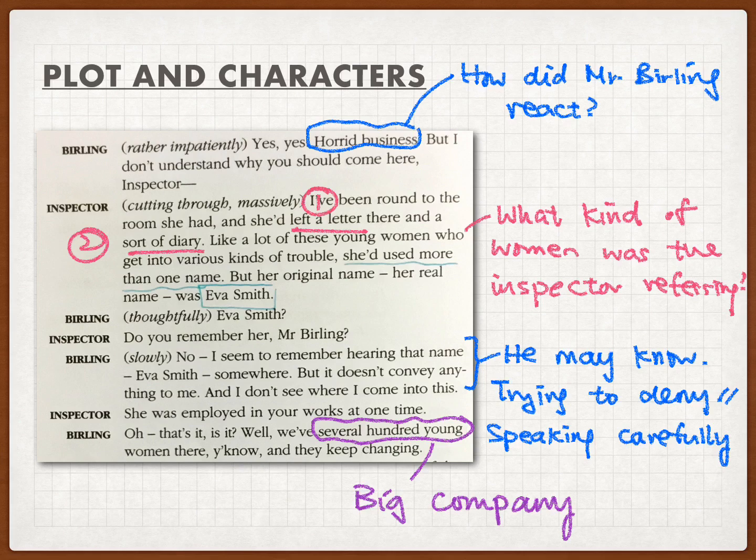An inspector described the girl as these young women who got into different kinds of trouble. So what kind of women was the inspector referring to? He was actually referring to the lower class women. And women by that time weren't treated equally as men. And the inspector explained that lower class women like Eva used more than one name, but her real name was Eva Smith, okay? And the inspector asked whether Mr.